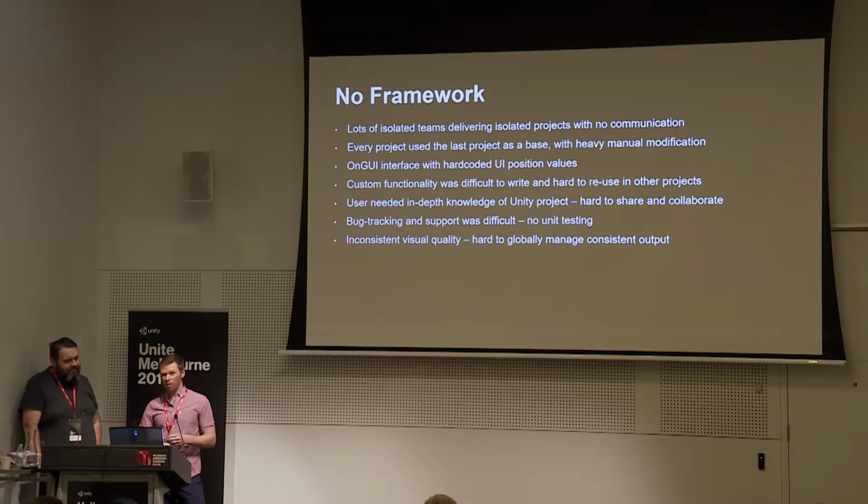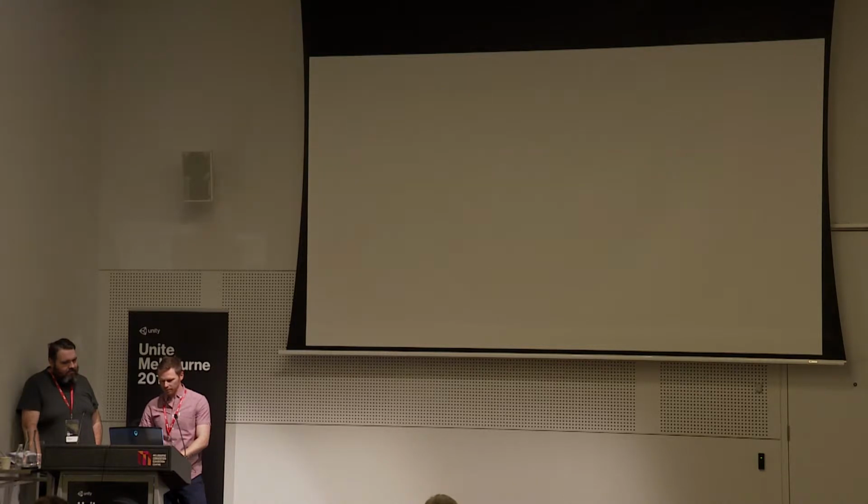You needed to know quite a bit about Unity to be able to actually navigate through these projects because there was no sort of help that we provided. Bug tracking, non-existent. Inconsistent visual quality because there was a couple of different teams doing this. There's no sort of overarching framework to say, hey, with a built-in post-processing stack, for instance, this is the minimum standard, stick to this. So we're having things that were going out. Some things were looking okay. Some things were looking absolutely terrible. It wasn't a good look for us.